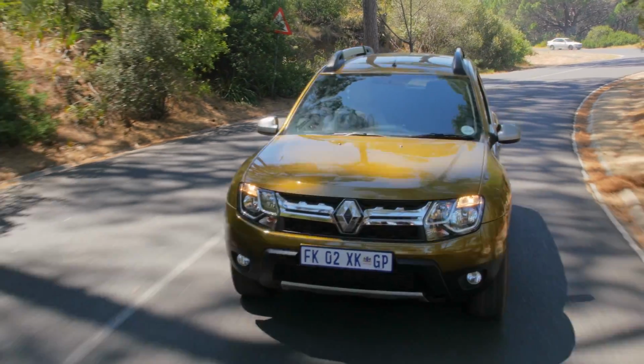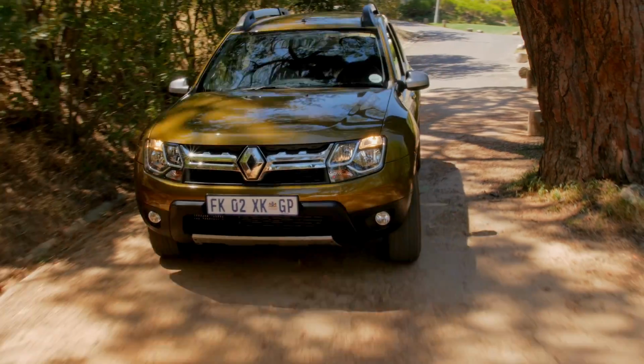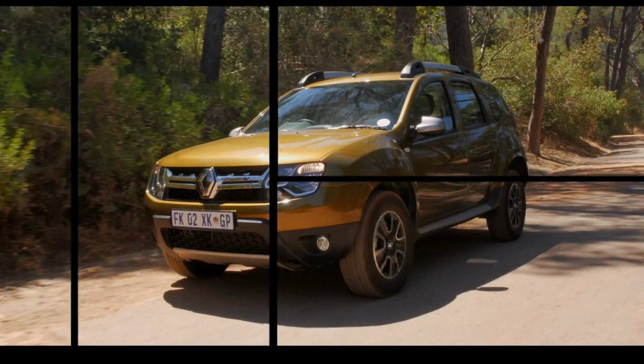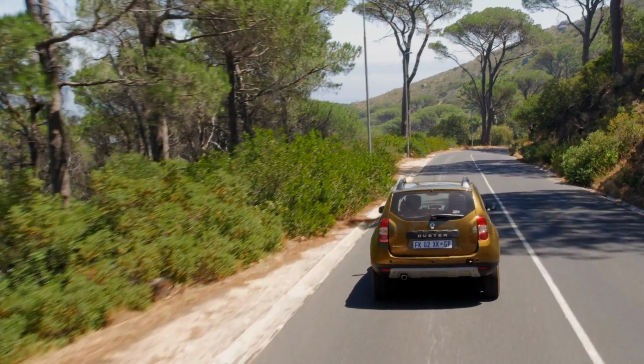It's priced at just over 300,000 Rand, and for that you get quite a lot of car. In fact, the only options you'll have to pay for are metallic paint and leather seats. It also comes with an engine. And it's quite a plucky little engine.